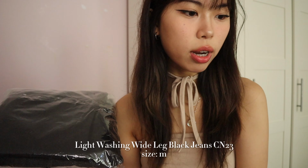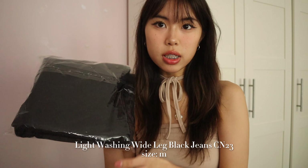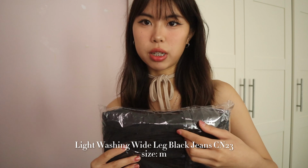So since I'm not really vibing the skirt with this top, I'm gonna change into some jeans. The ones that I have with me today are the whitewashing wide leg black jeans in a size medium. No, I can't open it.